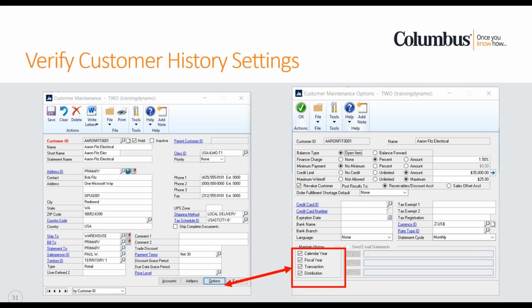So verifying the customer history settings, we would want to go ahead and make sure that we are tracking history for our customers. You can check this on any individual customer by opening up the customer maintenance screen, which is under Cards and Customer in the Sales area page, and then clicking on the Options button at the bottom. Here we see the Maintain History section, and we can verify everything is marked. By the way, this is where that maximum write-off is that I was talking about. So we'd want to make sure that this had a maximum set or was unlimited. If it's set to not allow, then the little utility will not work. And under accounts is where you would find that write-off account if you were looking for that under the individual customers.